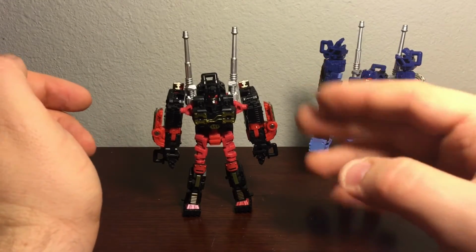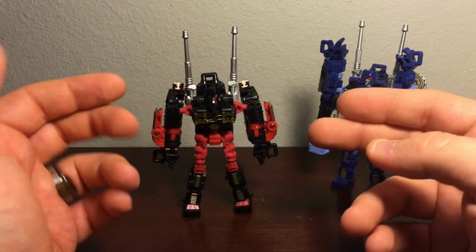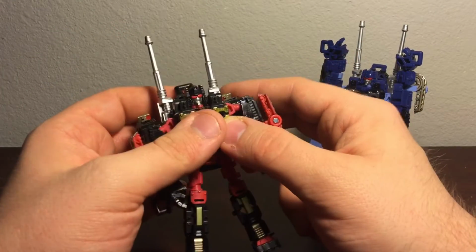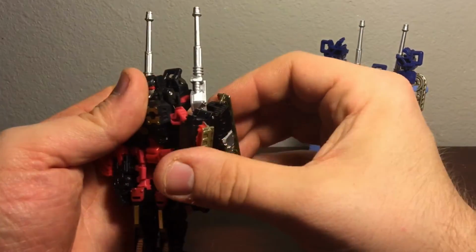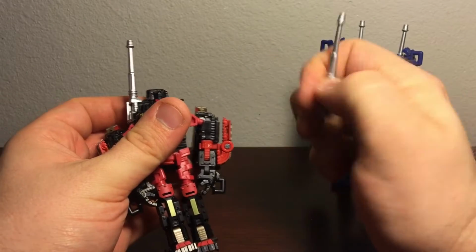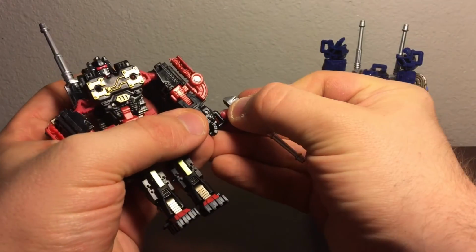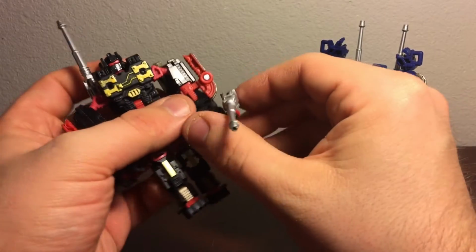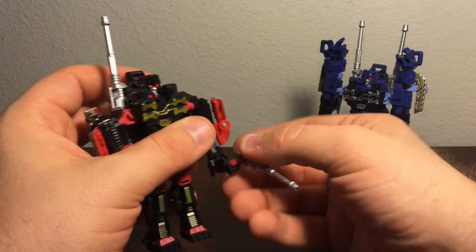Another thing is that both figures actually have their signature weapons. They do have these cannons right here. In vehicle mode, they're part cannons for an anti-aircraft tank. However, they can be removed from the turret. Both of them can. As you see, they're on a little C-clamp, and they can clamp onto the little bars right down here. And now they can have a forward-mounted cannon, almost like a little wrist cannon. So, the fact they have that, I do like.